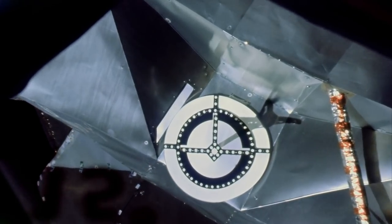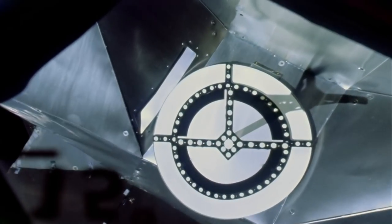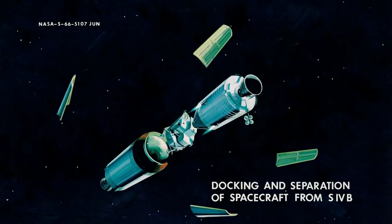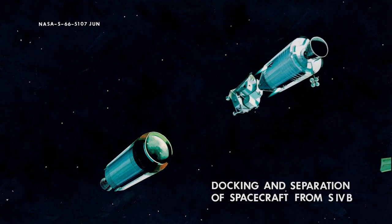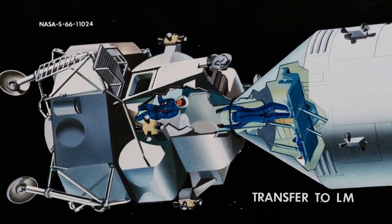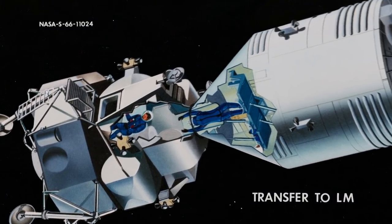The Apollo spacecraft turned through 180 degrees to dock with the lunar module. After docking, the lunar module was extracted from the third stage of the rocket. The astronauts could start to clamber into the docked lunar module.